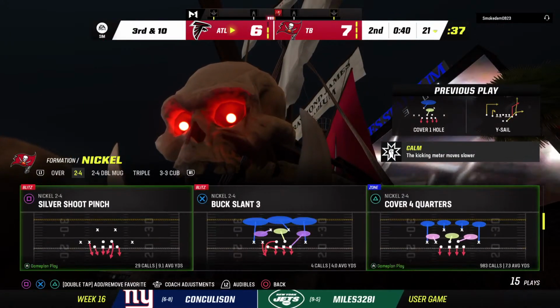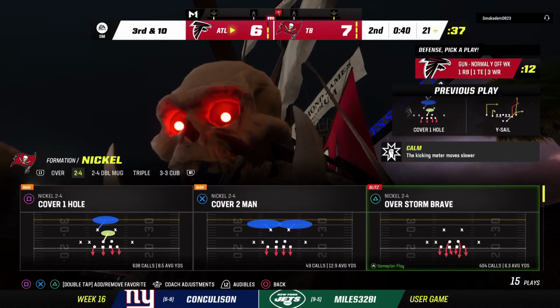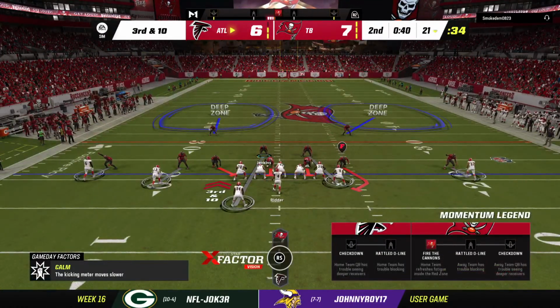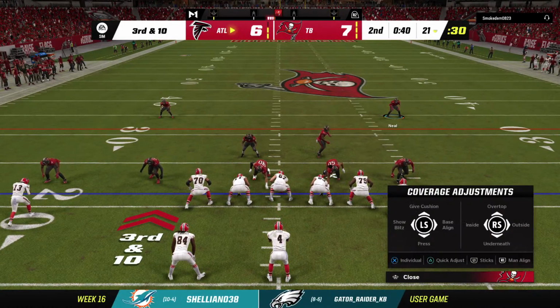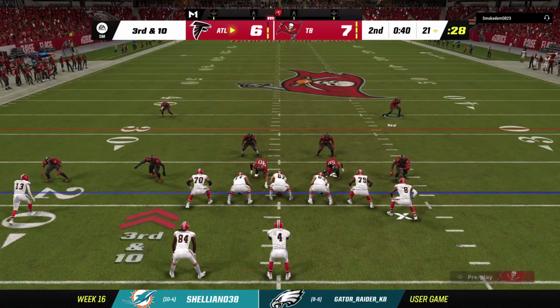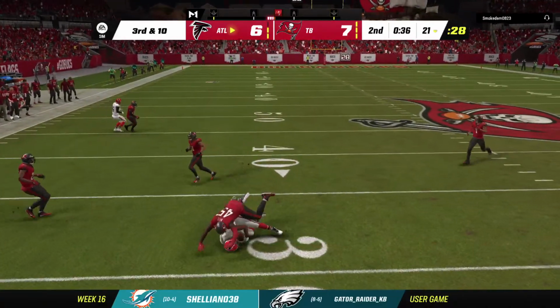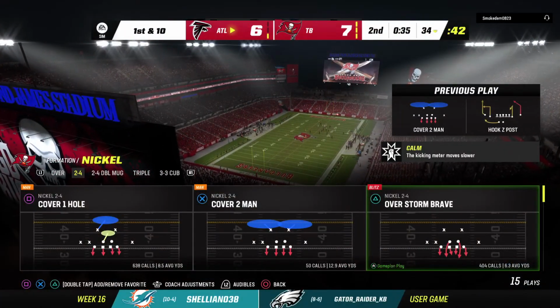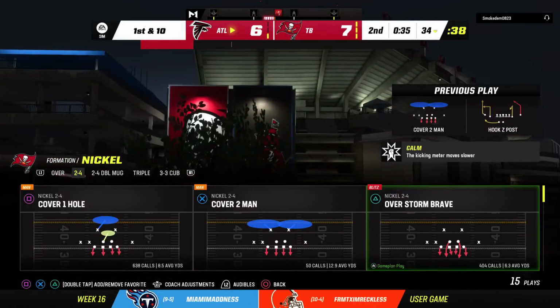This defense has passed its first 2 tests by forcing back-to-back incompletions. They know there's probably another throw coming on 3rd down. They'll see if they decide to force the issue by sending people up in a blitz. Out of the gun now on 3rd down. Open man is Kyle Pitts, his tight end. The Falcons are going to use the second of their timeouts, as the clock will stop with 35 seconds to go in quarter number 2.